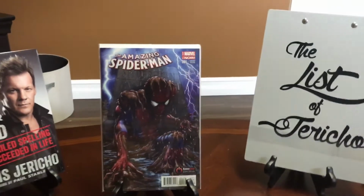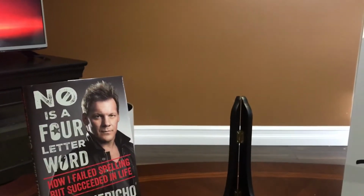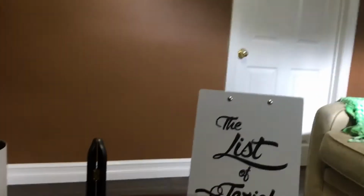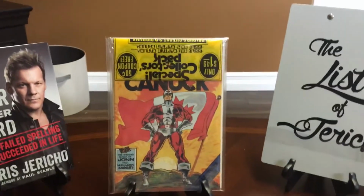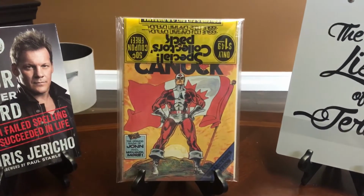Really liked this book, and was very surprised, very happy when it arrived on my doorstep as my gift from the Facebook group. Up next, I don't know if you Yankees watching are going to understand who this is, but it is Captain Canuck. This is Captain Canuck #1 and 2, Canada's answer to Captain America. This was a fairly big book up here in the Great White North.